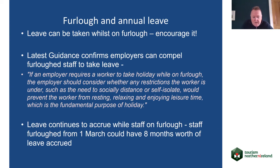So they need to carry out a risk assessment, in my view, of the particular employee's personal circumstances to see whether they can compel them to take leave at certain points. As we know, leave will continue to accrue while staff are on furlough. Because the scheme is going to be 8 months long, for people who've been furloughed from the 1st of March and will be furloughed until the end of the scheme on the 31st of October, they could have roughly 20 odd days of leave accrued.